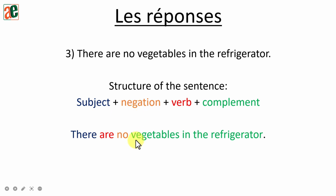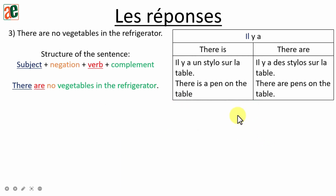Let's start with the subject. Here, for the subject, we don't take only the subject, but we take "they are", because "they are" or "there is" is something we call an expression in French. So we say "il y a" to express "there is" or "they are". We say "there is" or "they are" according to what comes after "il y a". If the noun coming right after "il y a" is singular, then we are on "there is". If the noun coming right after is plural, then we are on "they are".